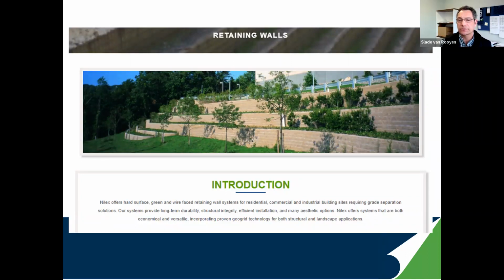Nilex can provide a hard surface, a green surface, or a wire face retaining wall. Applications range across all construction applications, residential, commercial, industrial building sites, and as we said, mines and heavy industrial as well. All of the solutions have one thing in common. They are being used for grade separation, some way to salvage or improve the use of your land and avoid unnecessary erosion. The products we provide have long-term durability, structural integrity, and UV stabilization in certain products for those applications. For installation, we typically give some guidance, and we find that our construction people will find it very easy to follow our construction directions, and it makes for efficient installation. And depending on your client, you can offer a wide range of aesthetic options.